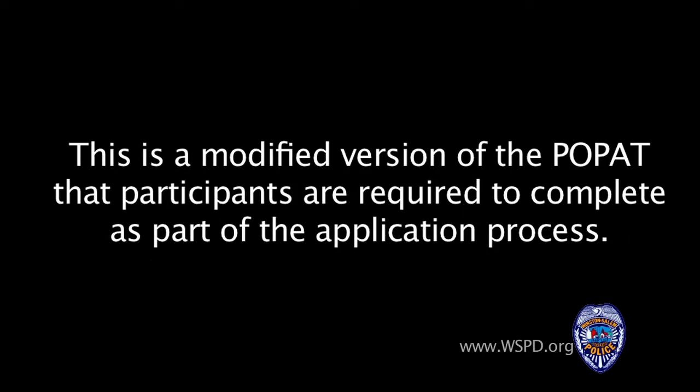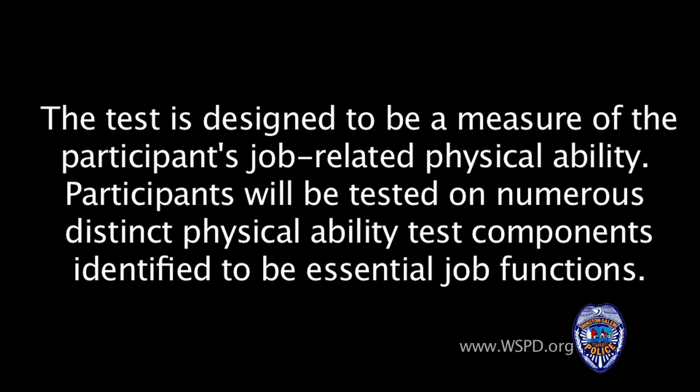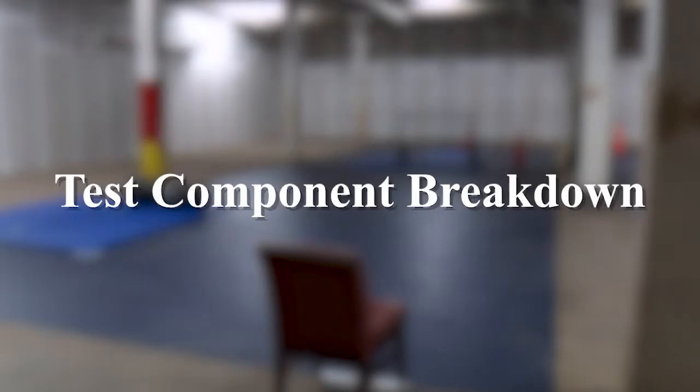This is a modified version of the POPAT that participants are required to complete as part of the application process. The test is designed to be a measure of the participant's job-related physical ability. Participants will be tested on numerous distinct physical ability test components identified to be essential job functions. The following are guidelines that will be used to successfully score the various tasks in the modified POPAT.